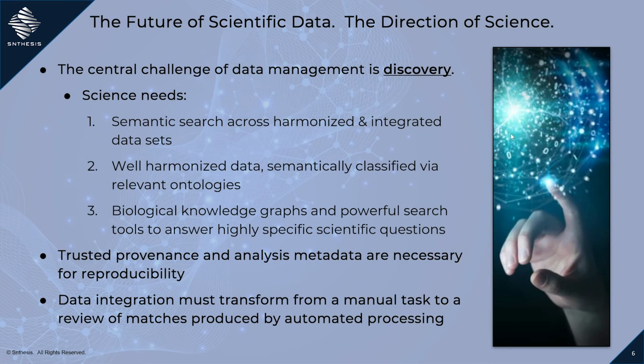The ability to discover the data needed to answer a question is the core challenge of data management. To meet that challenge, scientists must be able to semantically search across well-harmonized data sets, then integrate primary data with analysis and with provenance metadata into a single knowledge graph. These knowledge graphs must be capable of integrating both public and private data so that researchers can discover all information that is relevant. And they must include provenance metadata so that the quality and usefulness of data can be accurately assessed. The scale of modern life science data means that it is no longer feasible to manually generate these graphs, and instead their construction must be an automated process where human effort is focused on dealing with errors.